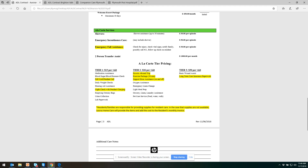Under tier 2, you notice it's twice the amount of tier 1. That's because these take more time, particularly escorts. You're escorting somebody to dinner, you have to take them to dinner, then you have to turn around and pick them up and bring them back. So escort round trips are $26 a visit.